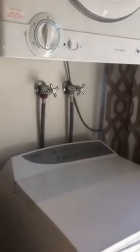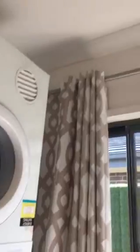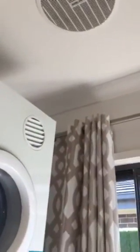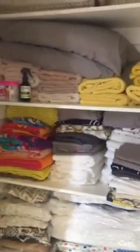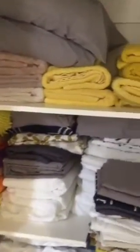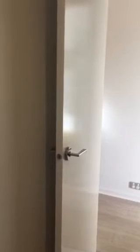Adjacent provisions for washer, wall mounted, dryer overhead. Extractor above, separately tested, working fine. Sliding door to rear aspect. Further storage with a really deep linen press, which is great. And yeah, no defects to note to the floor, which is tiled, walls and ceiling.